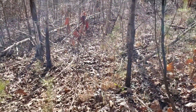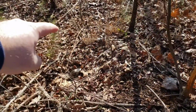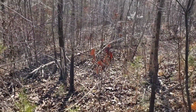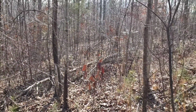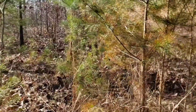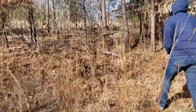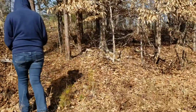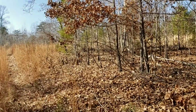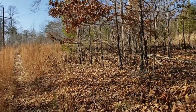You see, well, y'all probably can't see it on the camera, but there is a trail going down there. Yeah, there's some older rubs down there too. That big 10 or 12 pointer we got at work, it rubbed a tree like that and about uprooted it and set it over.